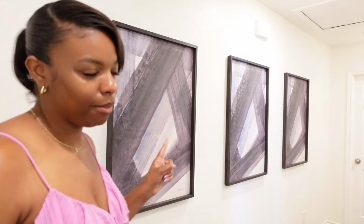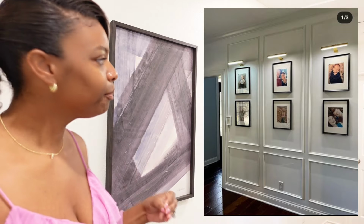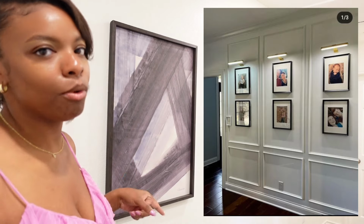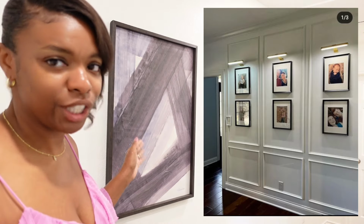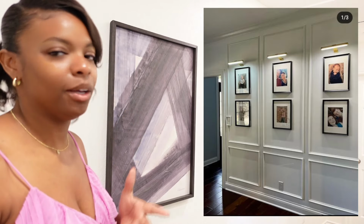Now, if you own your own home, I would amp this up just a little bit. I would add some double molding around the pictures. I'll insert what I'm talking about just so you can understand what I'm saying. But I would insert some double molding around the pictures. I would also change the color of the wall and add the picture lighting above it. And it would just look so good.